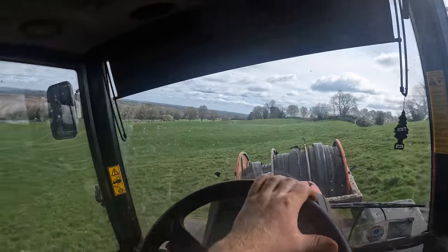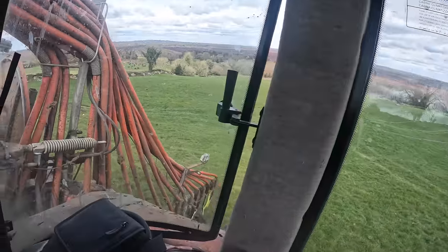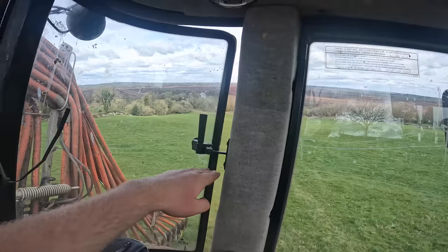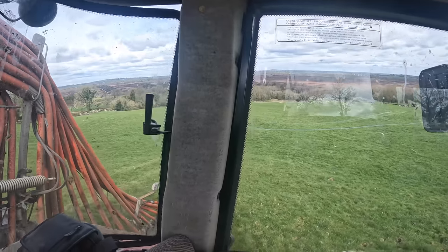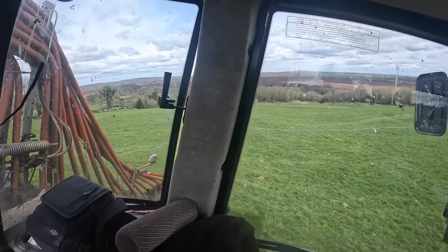That's getting steep there now. One thing I do have to be careful of when doing these hills is keeping an eye on my arms, because we have the older Mastek triple bar, and our arms come just straight out, whereas the new ones come out upwards, so that they're less likely to strike the ground. So I just have to keep an eye out for that, but hopefully that shouldn't be a problem. This field isn't too bad. Next field I have to be very careful.